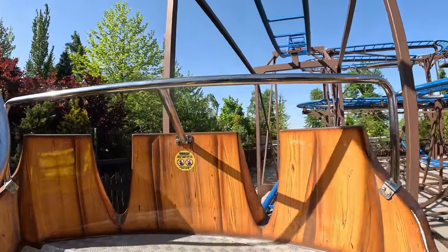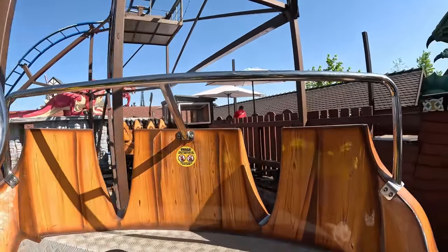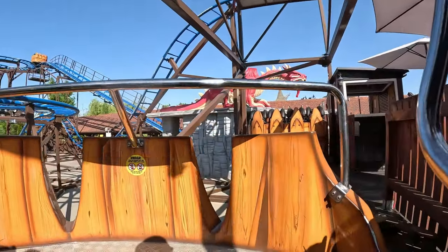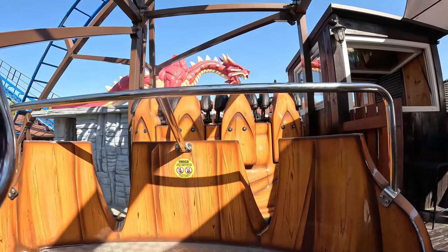Okay, that was awful. Legit one of the worst roller coasters I've ever ridden. In fact, I offer a heartfelt apology to Guderix right now, because that is an absolute beaut compared to this. Well, that abomination behind me may just be the worst roller coaster I've ever ridden. Whoever thought it'd be a good idea to put over the shoulder restraints on a family spinner has lost their mind. That was appalling. I feel like I've gone three rounds with Anthony Joshua. That was just, don't ride that, it's awful.